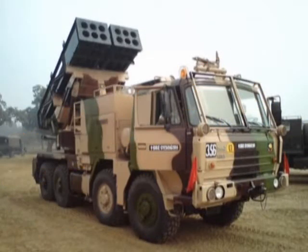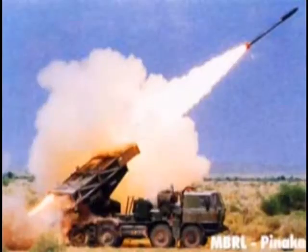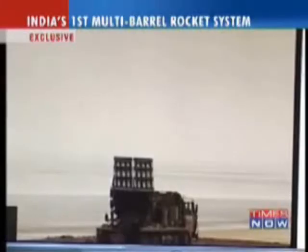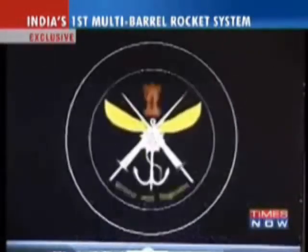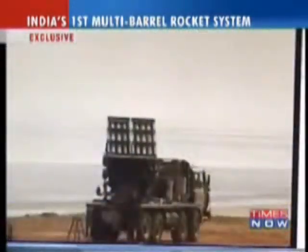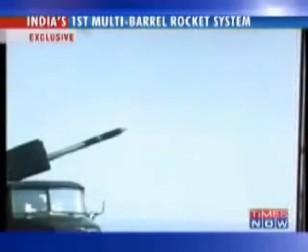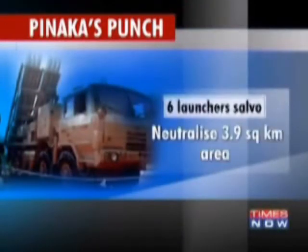Currently, Pakistan Army is using rockets having 20 km range in MBRL systems, and it can deliver a 20 kg package up to 20 kilometers. On the other hand, India is using rockets having 40 km range. Its caliber is 214 mm and it can carry up to a 240 kg warhead to 40 km range. So it's far more effective than the Pakistani counterpart. So if Pinaka opens up, the enemy in front of it may have to face serious consequences.